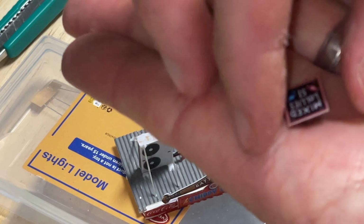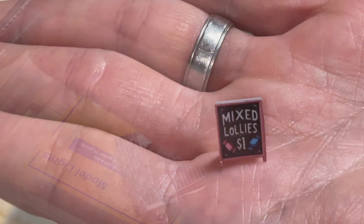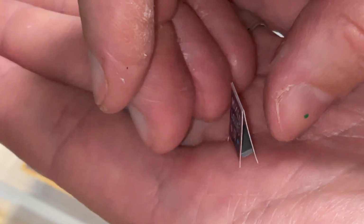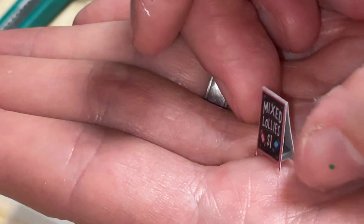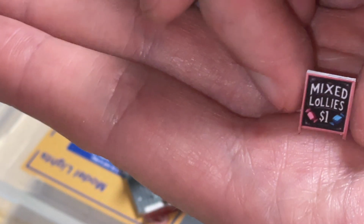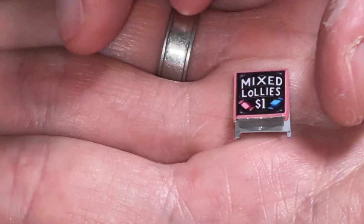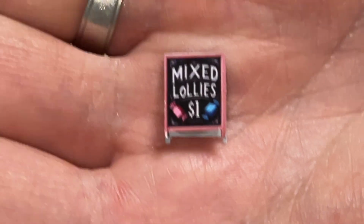And also, while the glue is drying, here is our mixed lollies sign. Again, having your employee go out every day to put this heavy sign out, all to make $1, seems a bit tricky, but it's more nostalgic, and I'm pretty happy with this, and I know there's someone watching that'll take great happiness in seeing something like that, so I hope you enjoy.